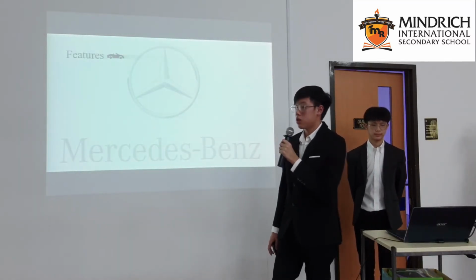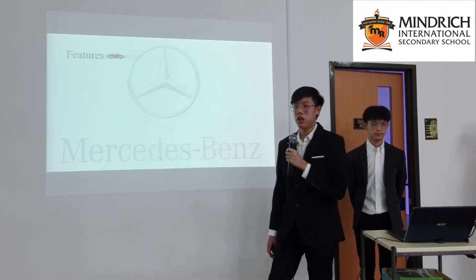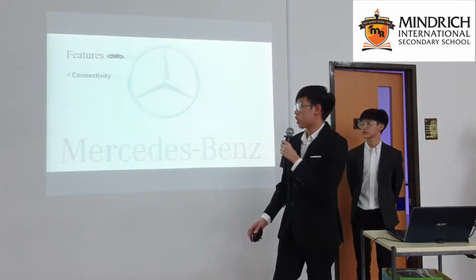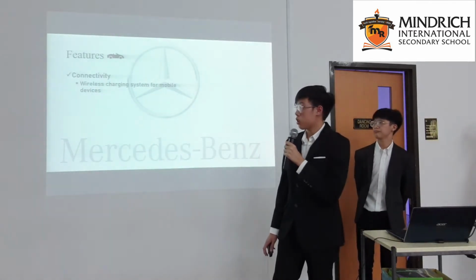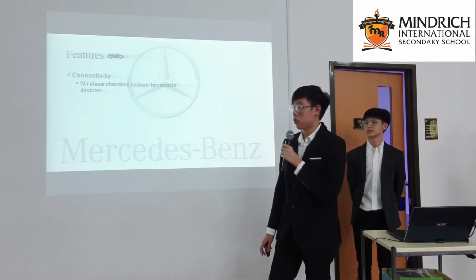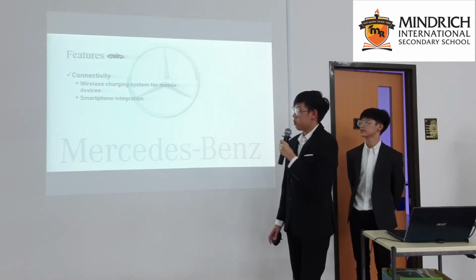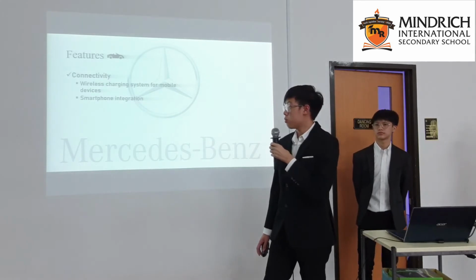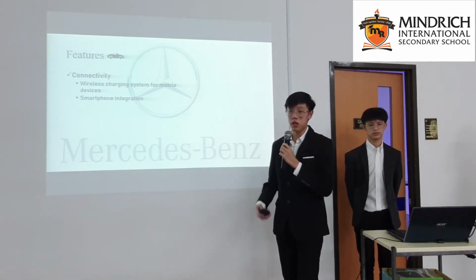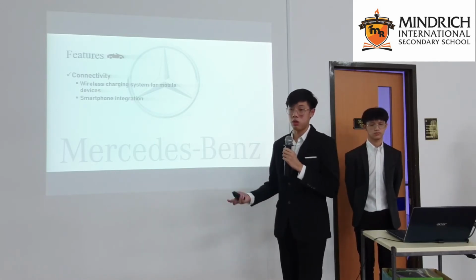Now on to the features. Most phones nowadays have wireless technology used to charge or listen to music. To help you stay connected, all Mercedes vehicles come with a wireless charging system for your phones. So long as you are inside the vehicle, your phone will be constantly charged. We also have a smartphone integration system, which links your phone directly to the vehicle, allowing you to effortlessly and easily make calls or reschedule meetings, all at the push of a button or with voice control.